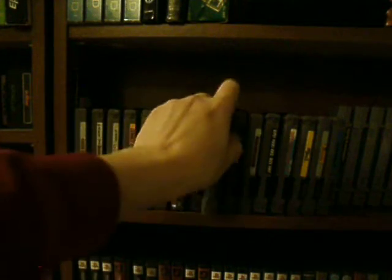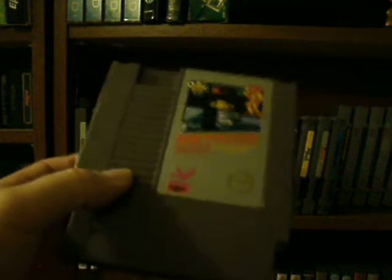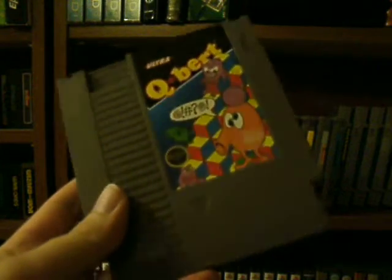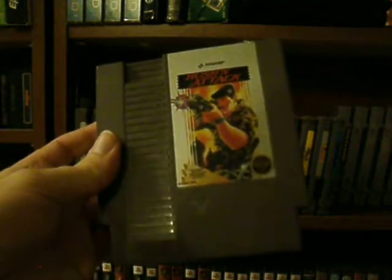Another thrift store find, Mappy-Land. It's very similar to the old arcade game. Of course, Metroid, another one I have yet to play. Yes, we are starting to get into some of the stuff that's actually in my gaming backlog. Q*bert. I do have a copy of Q*bert for the 2600. I really should decide which one I'm going to keep out of these two. Russian Attack. I actually got this at the flea market.